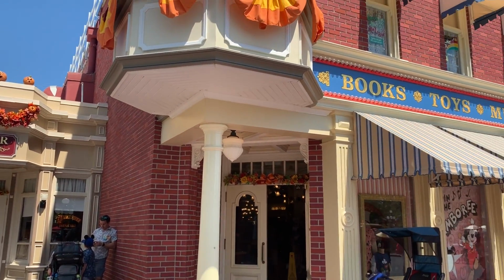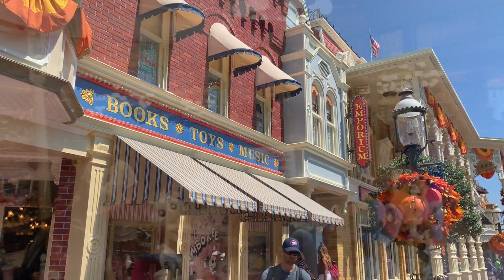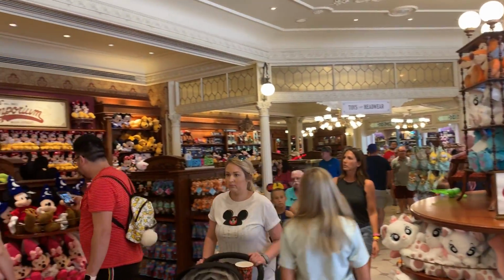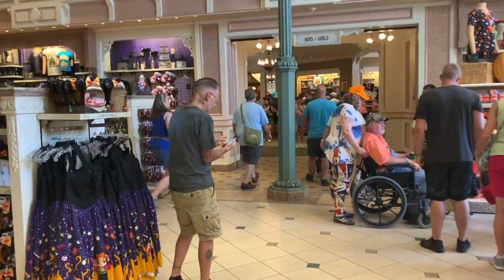And of course, everyone knows the Emporium, which is the big merchandise shop along the left side of Main Street as you're looking towards the castle. It's the biggest merchandise shop in Walt Disney World in a park. The biggest one in Walt Disney World in general is World of Disney at Disney Springs, but this is the biggest one in a park.